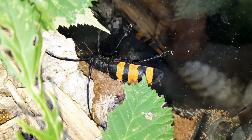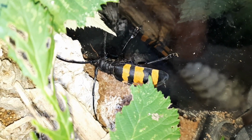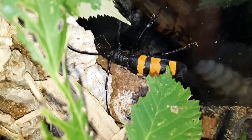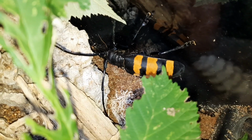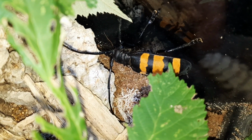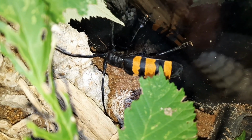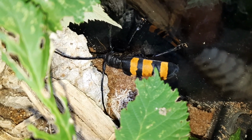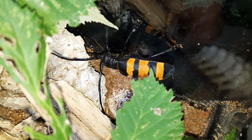Okay, now number 9 is my Cashew Beetle. Now hopefully you can see why I've chosen this as part of my list, and that's because of its colours, with its bright orange bands on a black body. Orange and black of course are very much Halloween colours, so that's why I chose this to be part of the Halloween display. As soon as I saw this species available, I had to get it for the display itself.